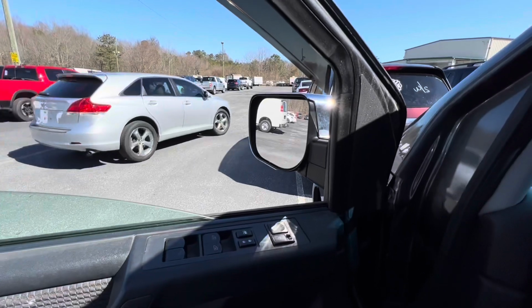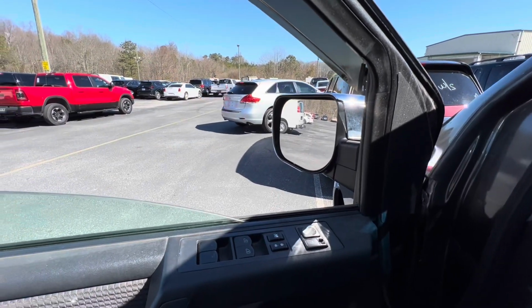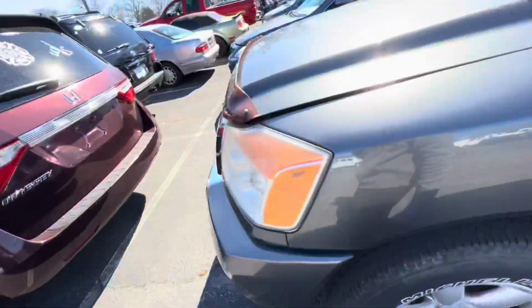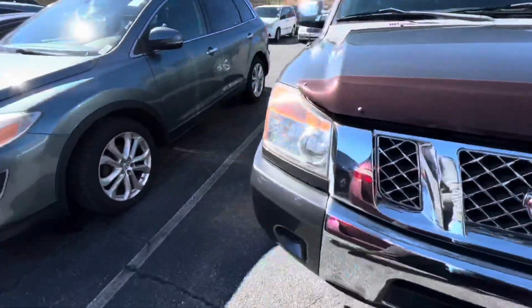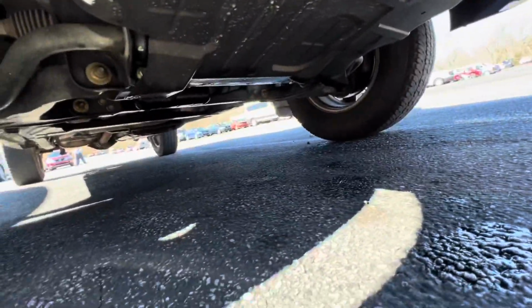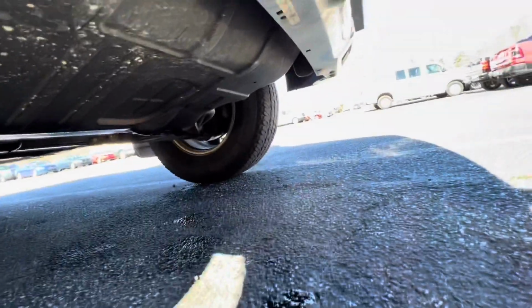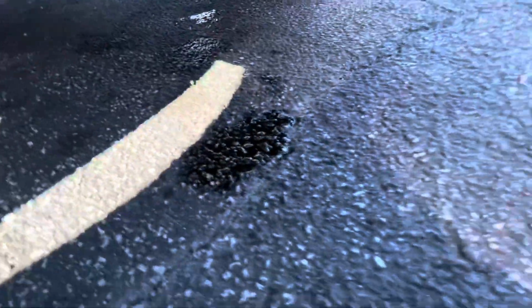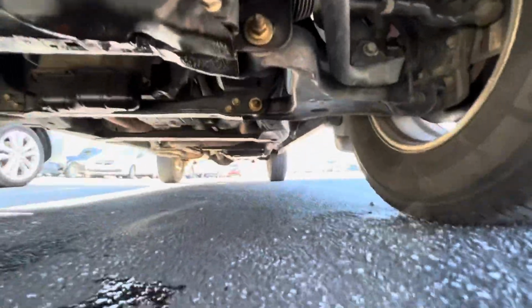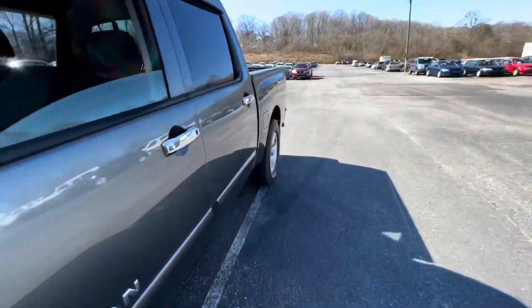Let's pop the hood. Look at the truck, full blown truck first. It's a four door, seems all right. What is this? Yeah, it is leaking something. See right there? Something wrong with everything, man. Something wrong with everything, guys.